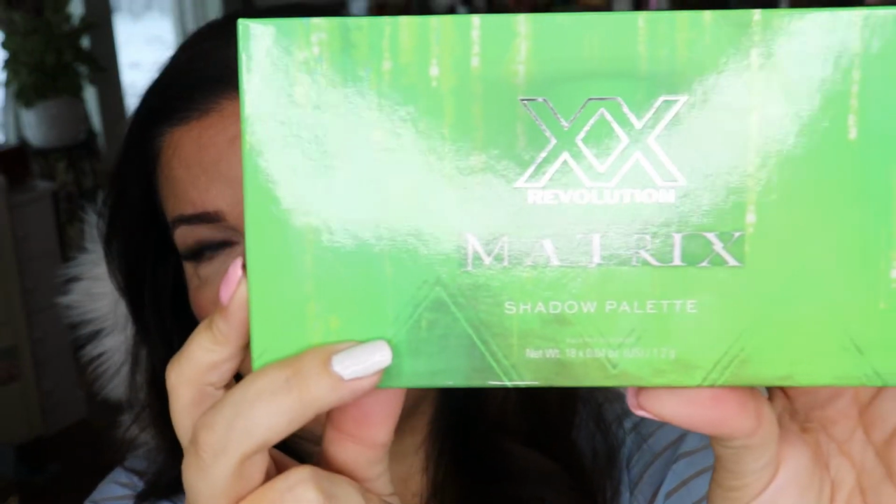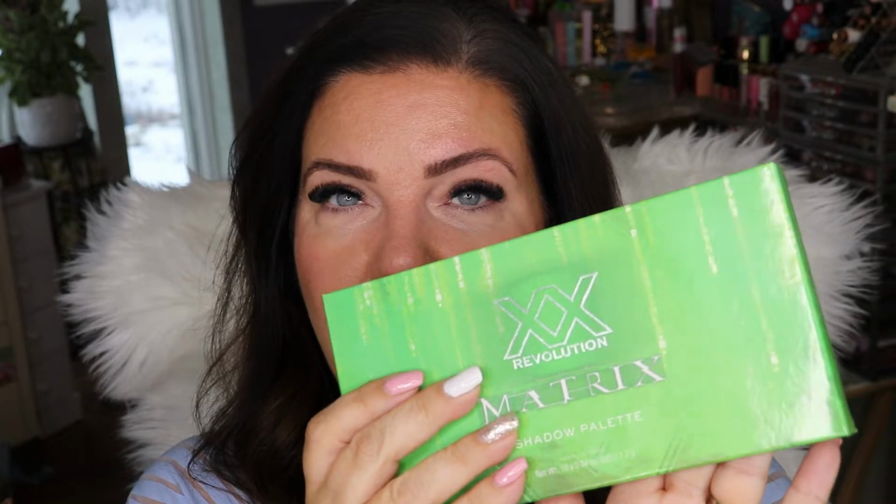So as you can tell from the thumbnail, the palette that I'm going to use to do the look is the Matrix palette from Revolution. Andrea and I both have this palette. She bought it for me and she sent it to me in this box of goodies, and I'm going to do a look with it. So let's have a look at this beautiful palette and then we'll move on to the rest of the friend mail.